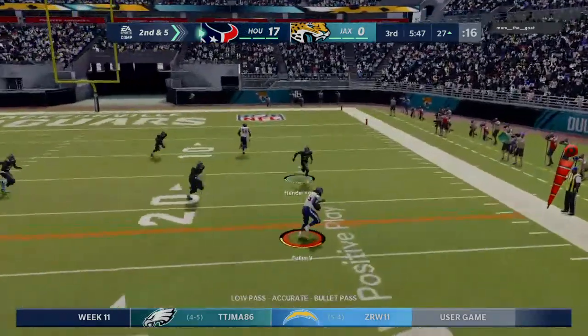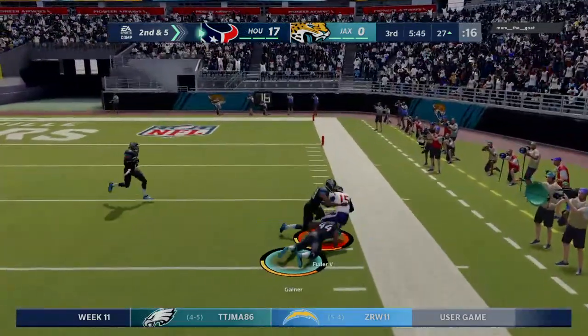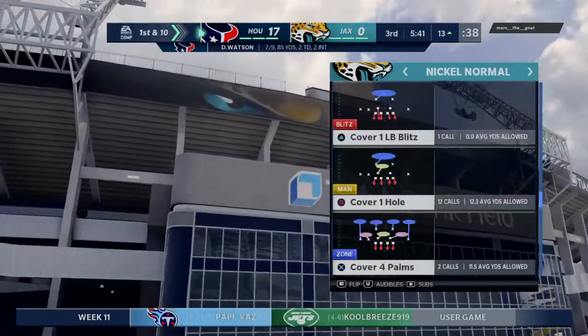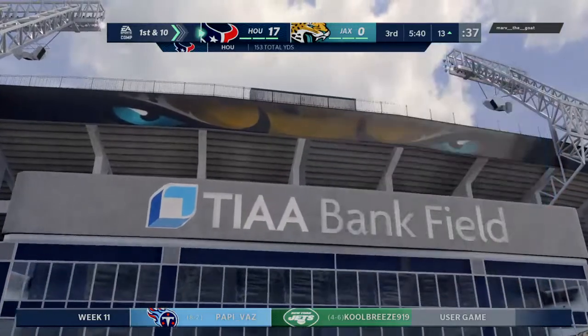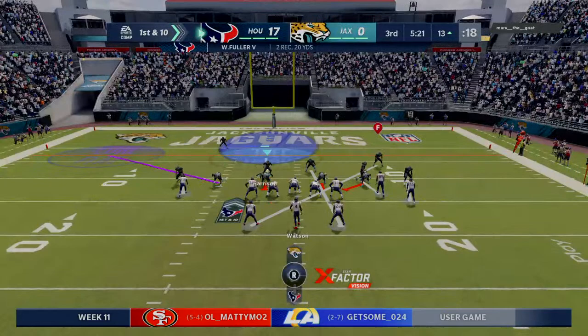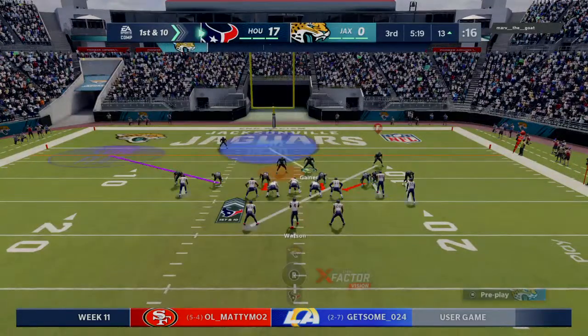Out of the gun, Watson. And a quick throw here that's complete. And down inside the 15 he goes. Give him 14 on that one and a first down. From the 13 now, they work on first and 10.